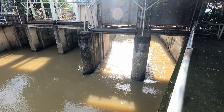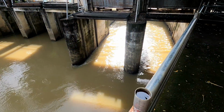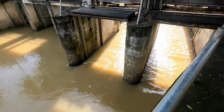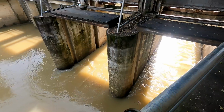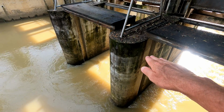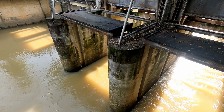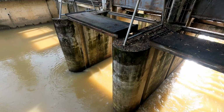And this is the sluice gate on the other side. And here too, you can see quite a difference between now and the height of the flood. The water was pretty much up to, almost up to the very top here during the height of the flood. Now it's gone way down.